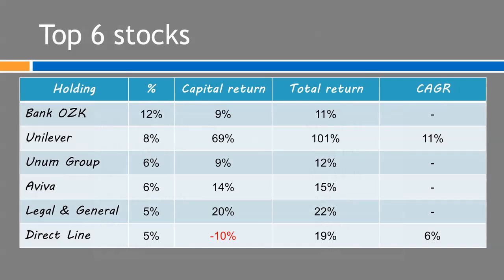Now what I will show you is my top 6 stocks. I haven't shown this before. I thought it would be an interesting exercise just to understand how that share portfolio portion of my position is looking. So of the share portfolio, I've consistently said to people my favourite stock is Bank OZK. I've even done a show on that one in particular, and that is 1/8 or 12% of my stock position.